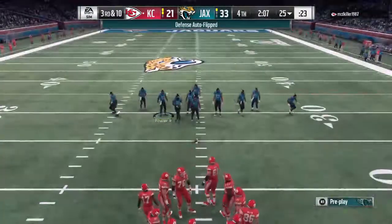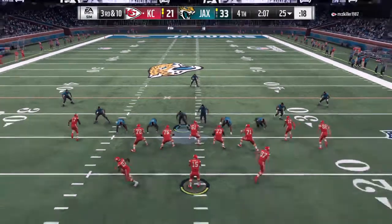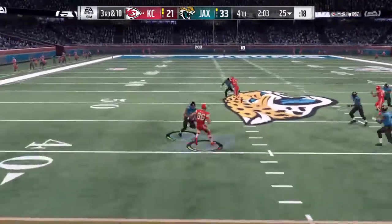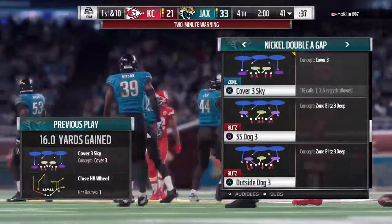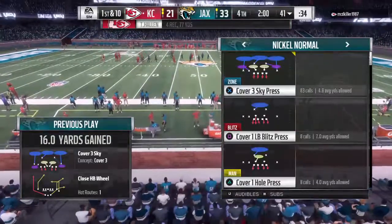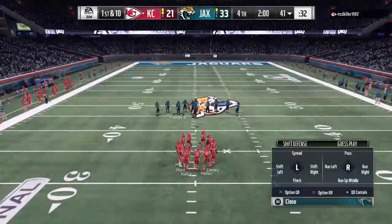And the Jags have 5 in the secondary here on third down. Shotgun snap to Mahomes. And this time he's got the hookup. It's complete. And he will have first down yardage as he's brought down at the 41. It'll be a pickup of 16 and a Chiefs first down. Time for a break. We'll come back to wrap this one up after this.